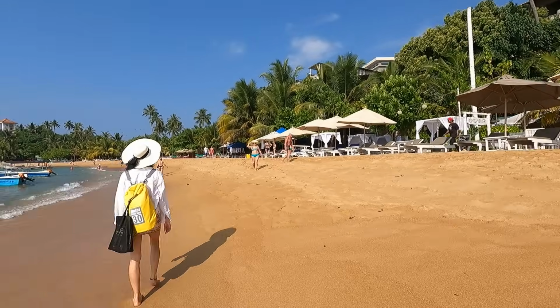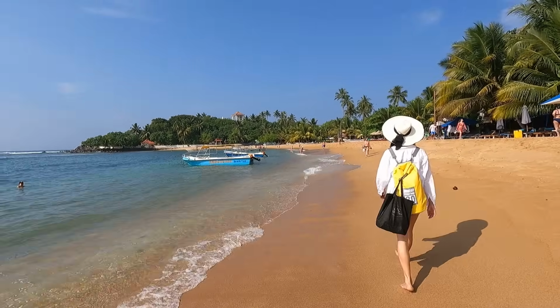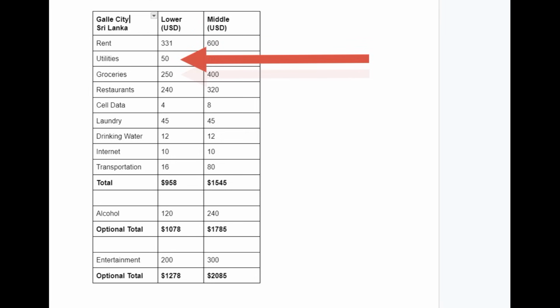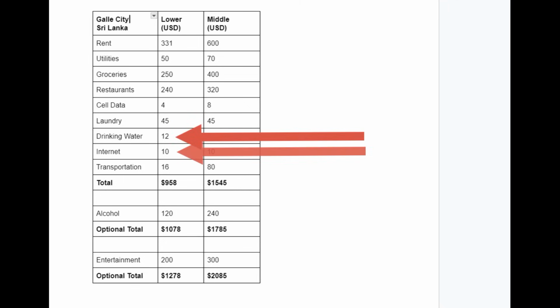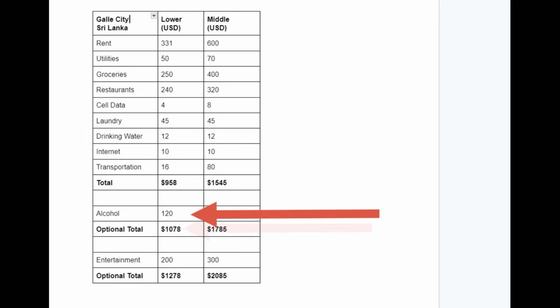Okay, estimated cost of living in Galle, Sri Lanka. Rent, $331 per month. Utilities, $250 for groceries, $240 for restaurants, $4 for cell data, laundry $45 a month, drinking water $12, internet $10, and transportation $16. That would be $958 per month for the basic costs for Galle, Sri Lanka. If you had alcohol of $120, that would put you at $1,078, and entertainment of $200 would put you at $1,278.